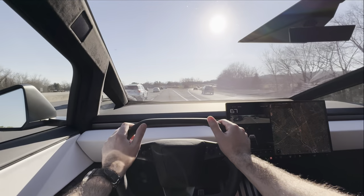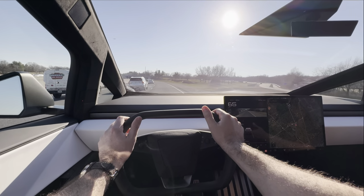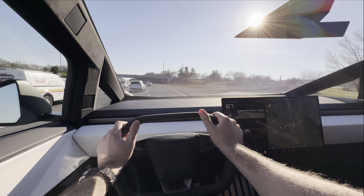Adam, you can be the passenger first. He's literally videoing. As a passenger, I have never been able to get this good a view of everybody's reaction, right? I actually have to make sure I don't crash into him.